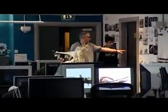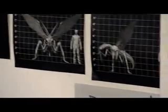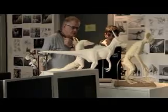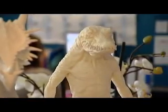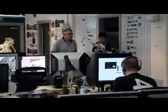So this is the floor where it all happens. We have production sketches up here, including your creature on the wall, episode 8, and also some of these models, which are creatures from the new series. As you walk down this way, I'll introduce you to Darren, who will start you off.